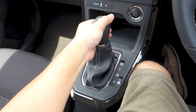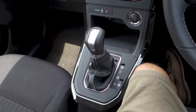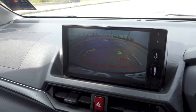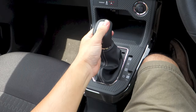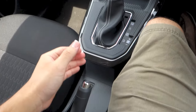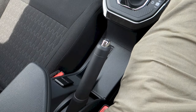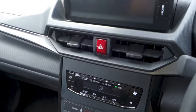The only transmission available for the Alza is a CVT. CVT or continuously variable transmission is an automatic transmission with an infinite amount of gear ratios. CVT aims to provide drivers with a smoother ride and better fuel consumption when compared to a normal automatic transmission. This transmission features a sport mode and a manual shifting mode, the latter selected by using the gear lever.